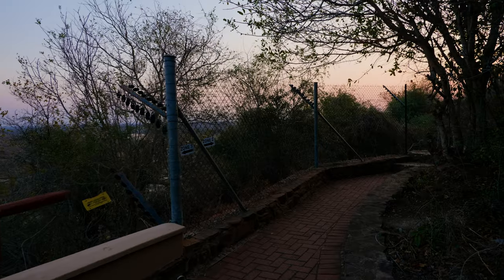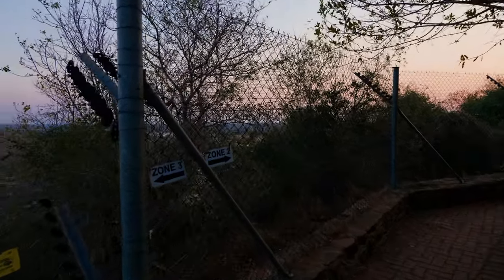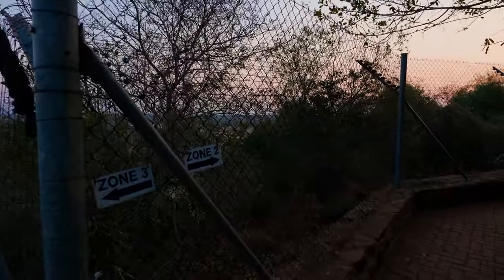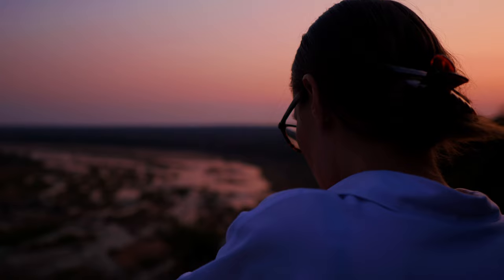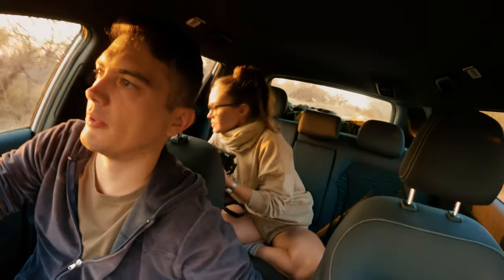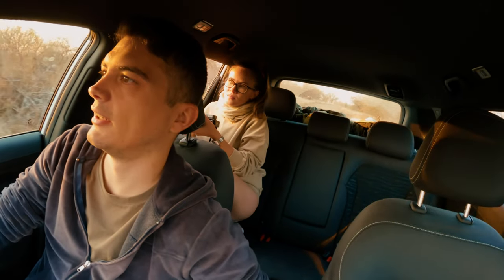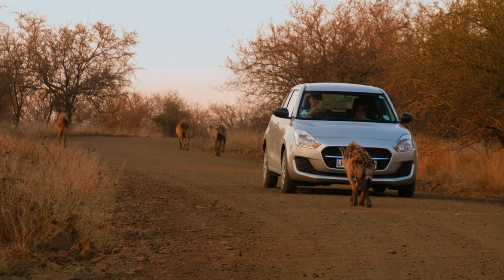As you can see, there's a net here. We're in the camp, and this here should protect us from wild animals, let's say. We just spotted some antelopes that were a bit scared, let's say. And now we're seeing hyenas with puppies. Oh my god.